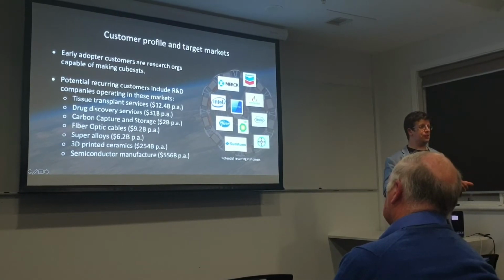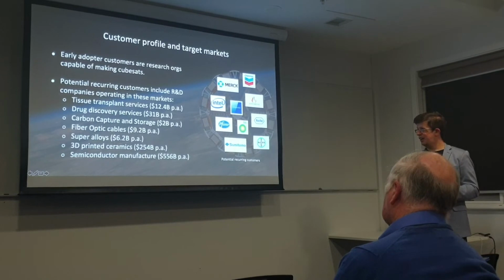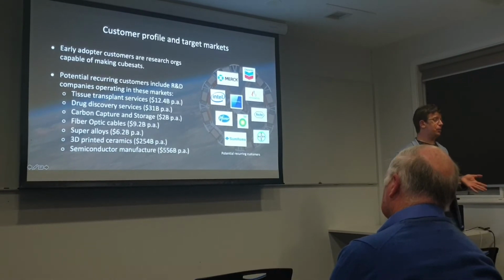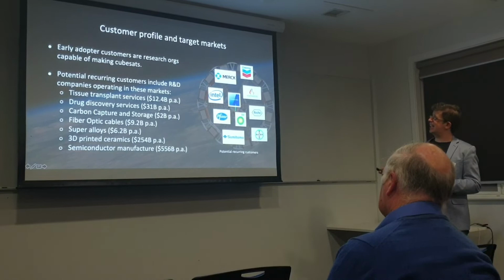Potential customers we're looking at for this are the people who do these in-space applications. So the early adopters are probably those research organizations who are capable of making CubeSats. But the recurring customers are these industries.